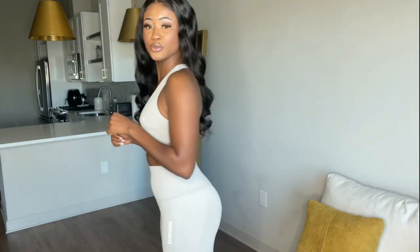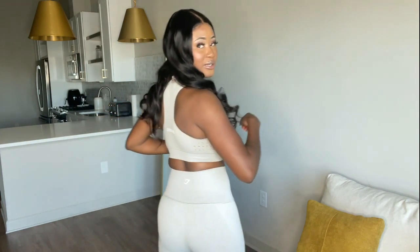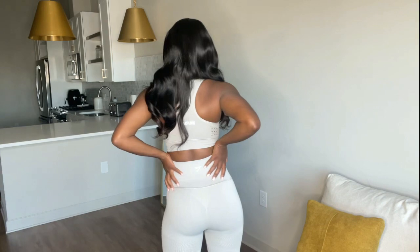Just look at this gray set, guys. This is the gray set on me. It's so, so cute. I love the color. It is very, very stretchy. It's like the yellow one, the elastic band grabs onto your stomach so you can sweat out everything. It is so cute. The design is very, very nice.